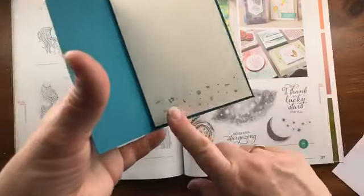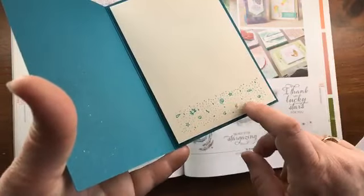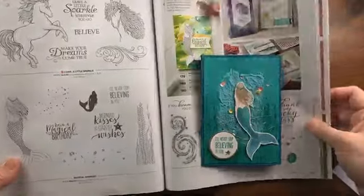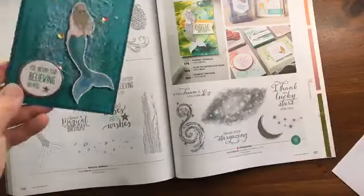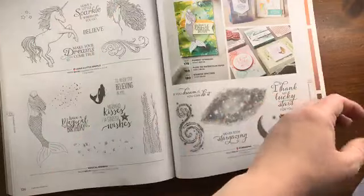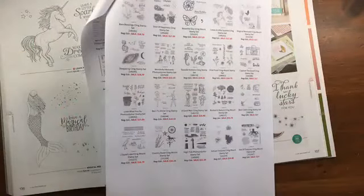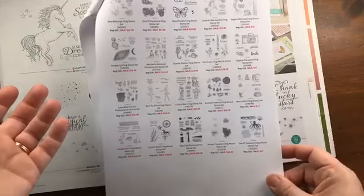Look at that. I didn't even notice this stamp in this set. The sand and the tiny little creatures. This is that stamp right there. Oh, gorgeous. All right, what is this one called? Mermaid. Magical Mermaid. I'm trying to stay up on my list and see where we're at. If you're just joining, I do have this. The list is... I added pictures so that you can see it better.